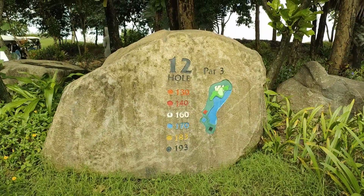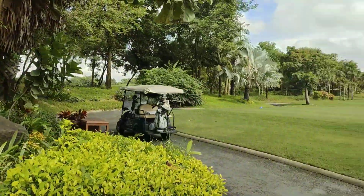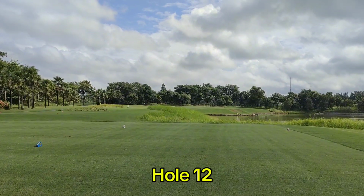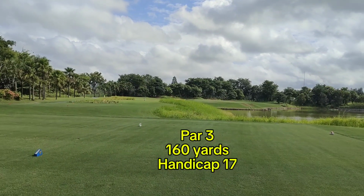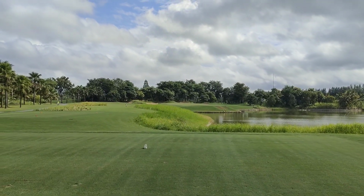So we're at hole number 12, which is a par 3, 160 meters. Let's take a look at the hole. Again, water hazard. Water hazards on the right-hand side. A wayward shot would end up in the water.